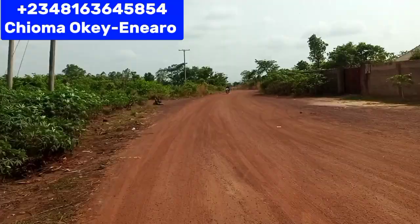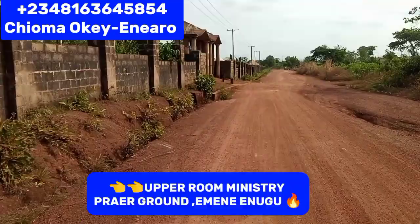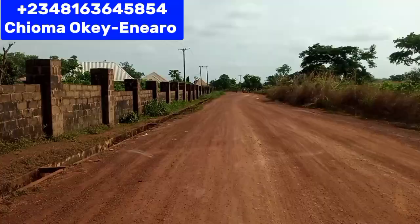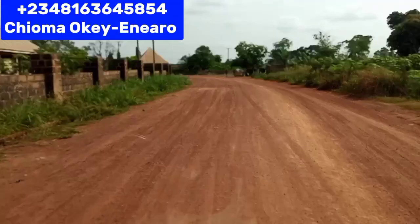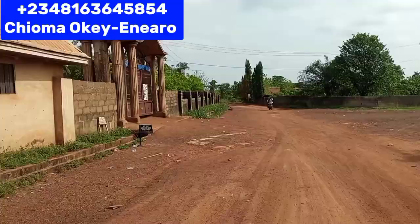Upper Room Ministry is also along this road, sharing boundary with this estate. By my left hand side is Upper Room Ministry. It is a Catholic prayer ministry, though it's not only Catholics that go there for prayers. You can, as a family or an individual, go there for prayers. I think the amount they will charge you depends on the days you are staying. Groups like the Catholic Charismatic Renewal Movement and others go there for prayers. It's beside this estate.